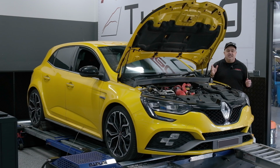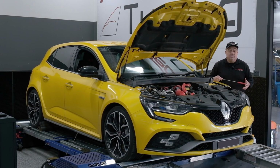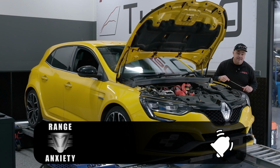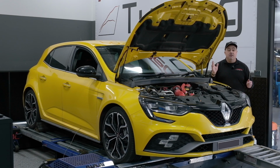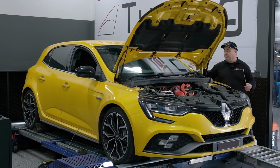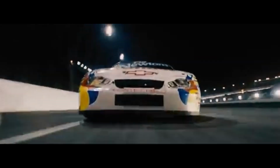This isn't typically what you see when you go to tune a car, but sometimes it happens and it's nothing to do with the brand of the car. I love Renault Meganes. This is an RS 2020 model, 1800cc, rated at 205 kilowatts. Really nice thing, because French, the language of love. Beautiful DCT transmission in it for the upshift and the downshift.